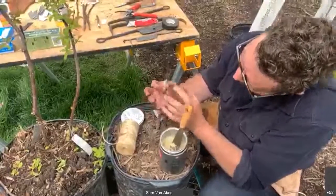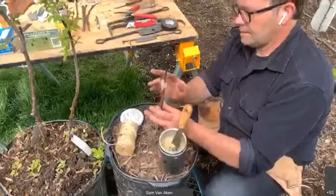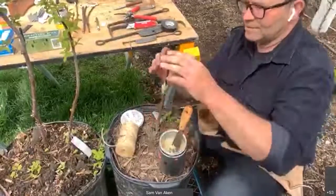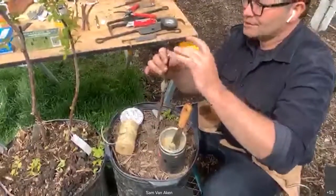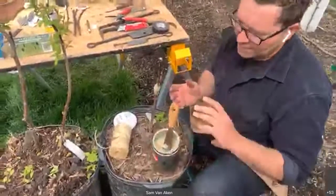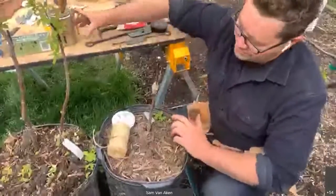Probably had a little too much there. So I made this grafting wax. I tried all these different varieties, but I like this Downing recipe better. So yeah, that's how a graft would look from a couple hundred years ago.